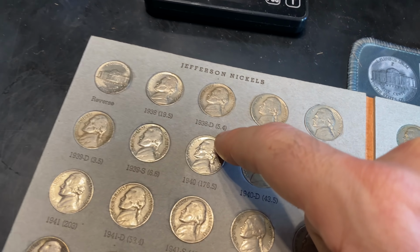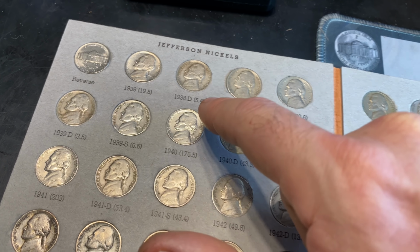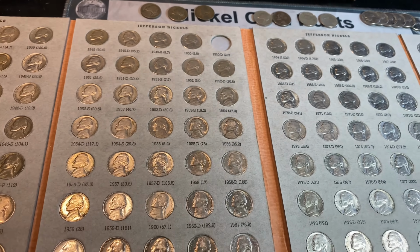That 38D only has 5.4 million minted, so finding one in a box means there's still a chance to find another key date in circulation.